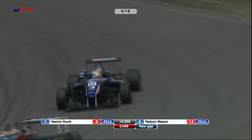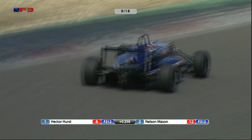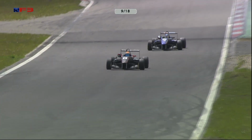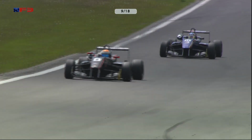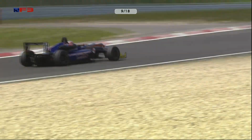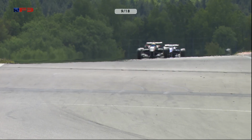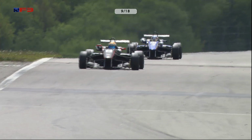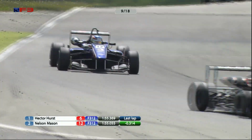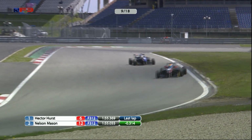The race separated on the line by a quarter of a second. It's gone out to half a second, but really the crucial thing for Nelson Mason is if he has the pace on Hector Hurst out of the final turn, it gives him the perfect opportunity to slipstream all the way towards the turn 1 hairpin, and that is really one of the prime overtaking opportunities. Another one, if you're feeling very, very bold, is the corner they turn through now, turn 10.